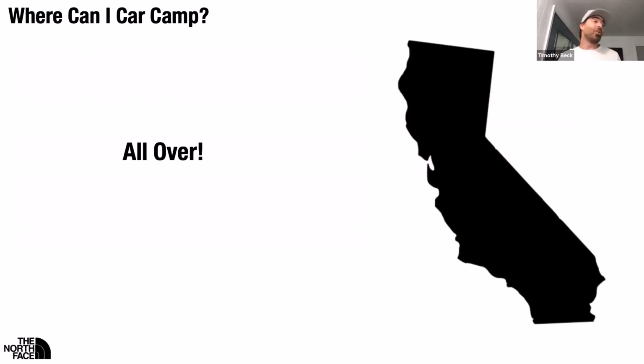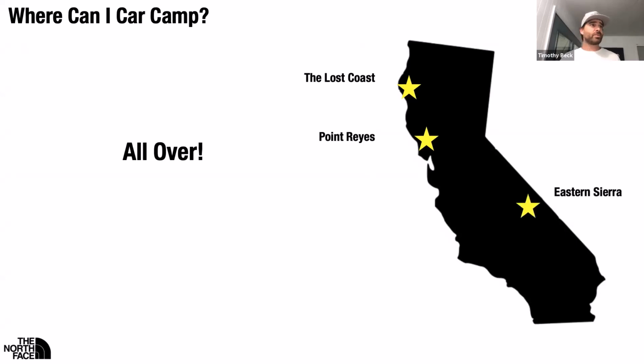Backpacking, you can backpack all over. Some of my favorites, I mentioned my first backpacking trip ever was in Point Reyes. There's a really nice overnight and 2-night loop out there. The Lost Coast is really cool and really unique, and also pretty removed from the San Francisco Bay Area, although not too far away. And for some of the more adventurous and more committing trips, the Eastern Sierra and the Sierra Nevada in general is an absolute playground for backpacking once you're comfortable with the equipment and understanding your routes and the maps and the weather in the area.